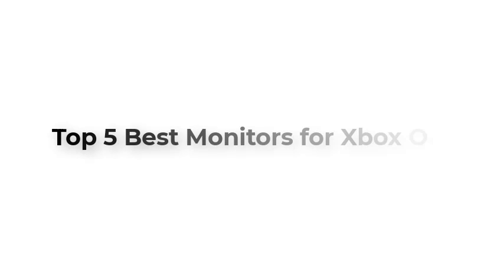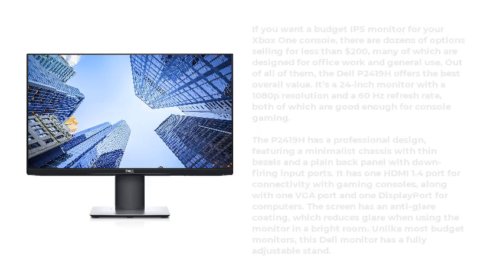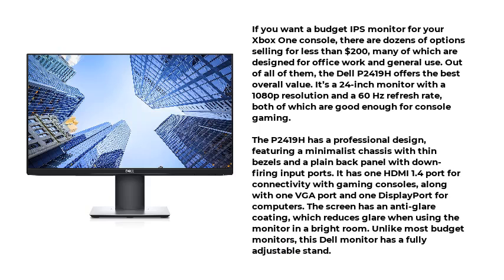Top 5 Best Monitors for Xbox One. 1. Dell P2419H. If you want a budget IPS monitor for your Xbox One console, there are dozens of options selling for less than $200, many of which are designed for office work and general use. Out of all of them, the Dell P2419H offers the best overall value.